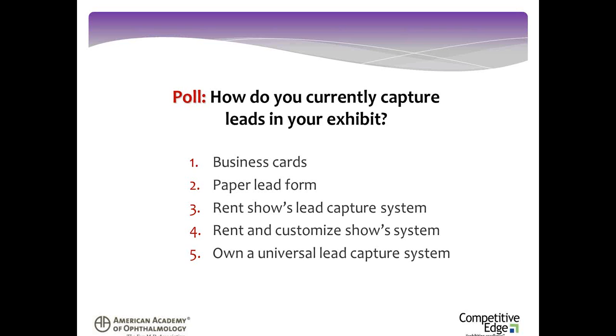Okay, the paper form has some advantages, right, because you can build a custom qualification model. You can build that and then check and circle and make notes, but you still got to kind of move the data from written into electronic, and that creates some issues.